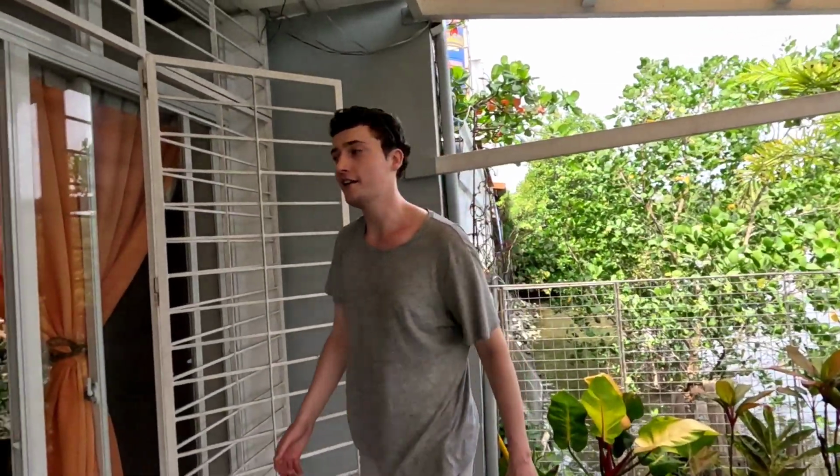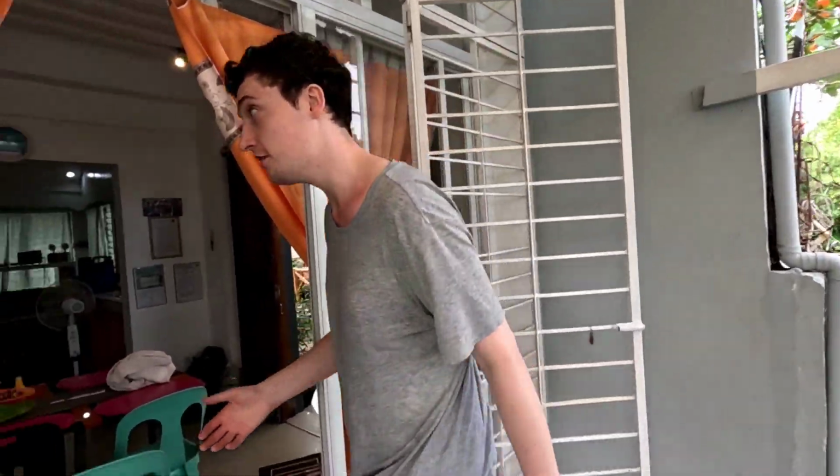Guys, if you're looking for a place to stay in Iloilo and you don't want to stay in the city, if you're looking for some kind of house, then this place by the river is quite beautiful. It's quite pretty. I think it's really nice, and Dillon can really recommend it. He's already stayed here. It's very peaceful. You get a good sleep.